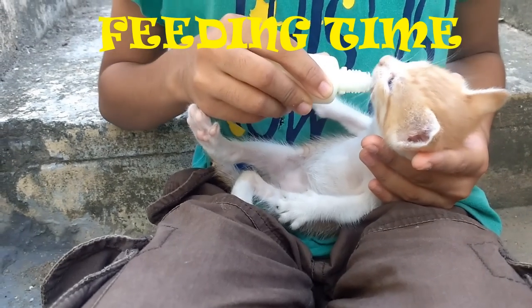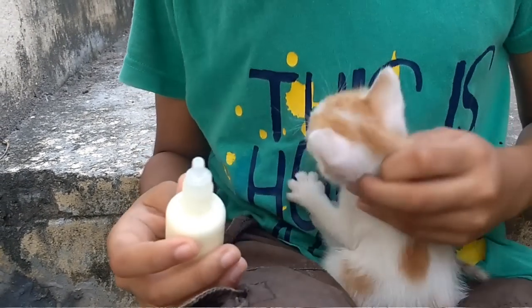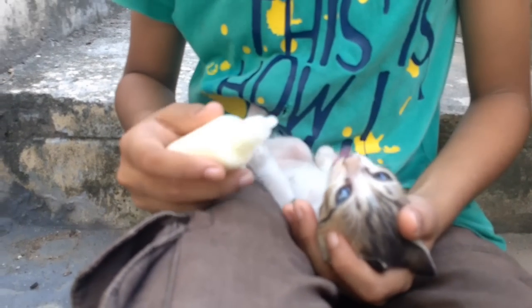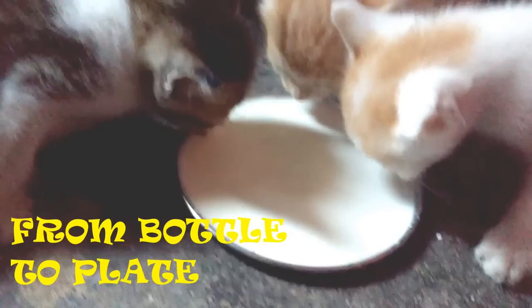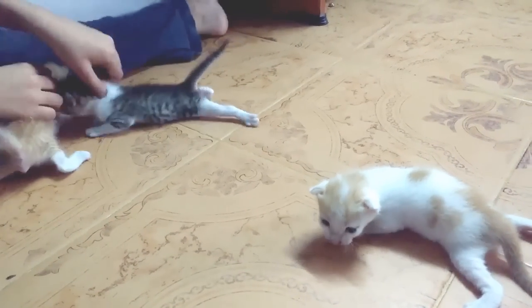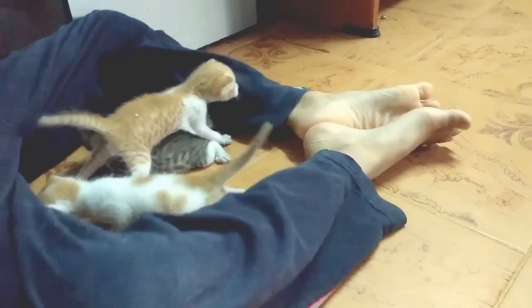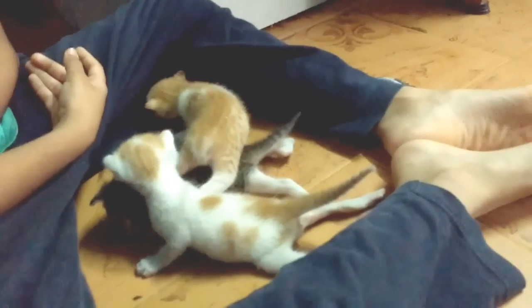Dash is drinking milk in this bottle. Baby Jack, come on. Now Violet is gonna drink. So look, now I have put them inside my legs and playing with them. They are ultimately trying to escape from the barrier, which is my legs.